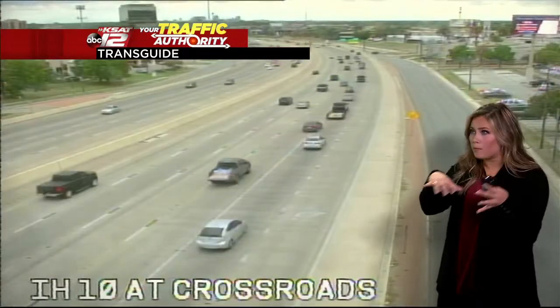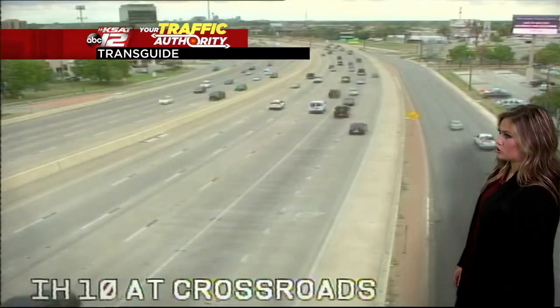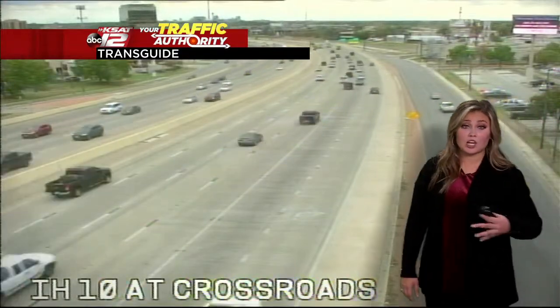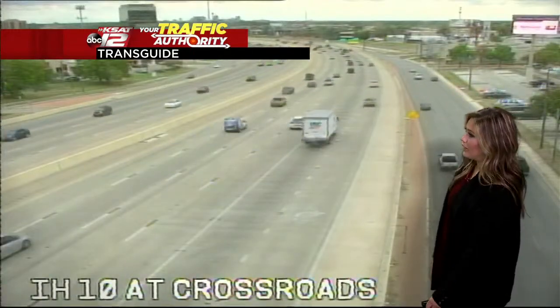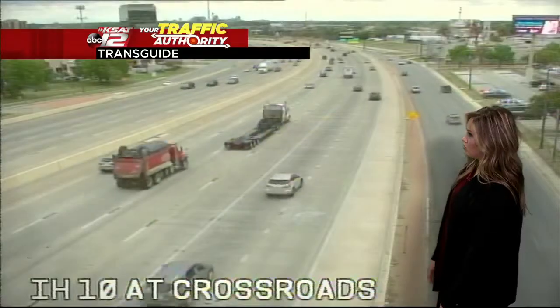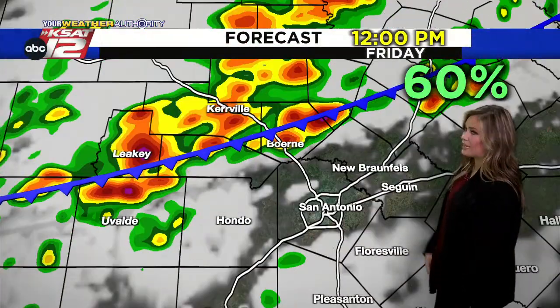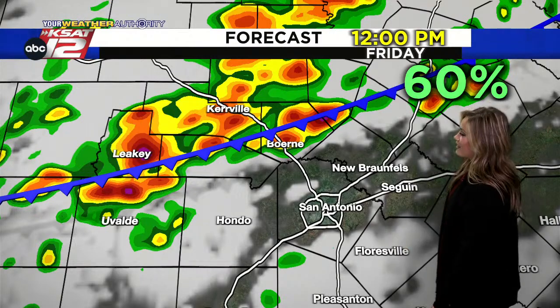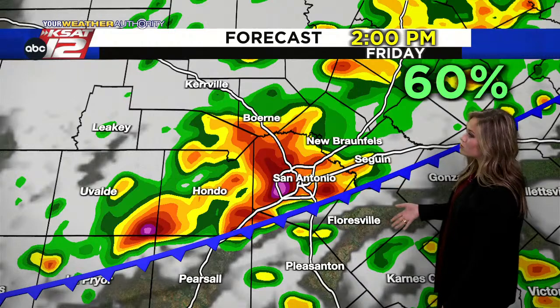In San Antonio, by evening plans, most of the rain is out of here. And honestly, as we kind of reset here, we can just show you what we're expecting going forward. We can take a look at temperatures and wind as well. But just looking at TransGuide here, I-10 at Crossroads, no issues, which is great to see, and hopefully we can continue that trend throughout the rest of the afternoon. But let's take you here hour by hour again into the future cast.